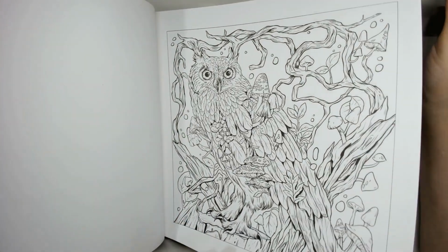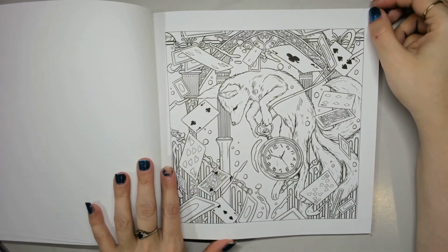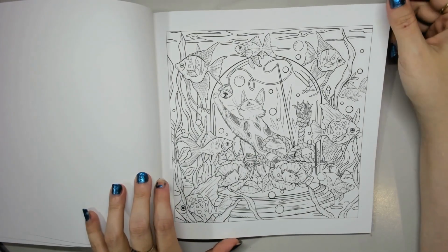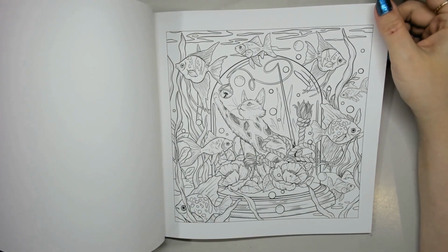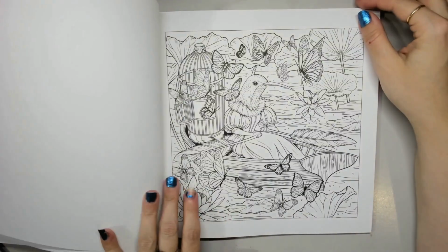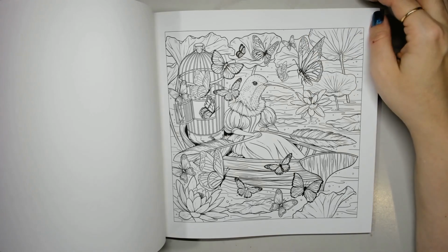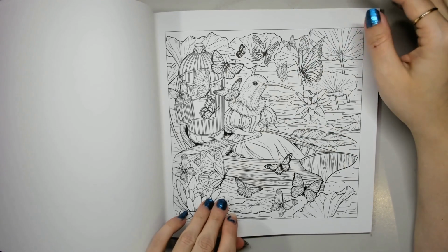Owl full of mushrooms. This fox is so sweet. And then this kitty under the water in the dome. It's just so pretty. Be real fun to do some water effects as well. And then this one's similar to the puffin one where you've got a bird head on a humanoid body. I think this one's meant to be a hummingbird style bird. And I love the fact that the oars are also feathers. Again, just very, very interesting.